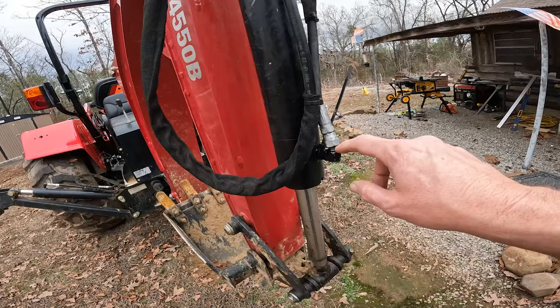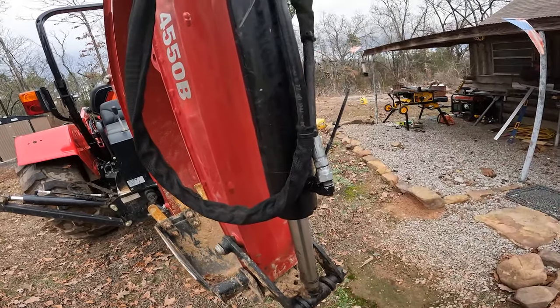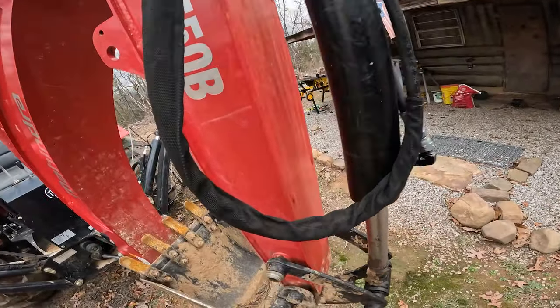Hopefully this little spigot right here will unscrew and I won't have to replace this whole cylinder. I will not know until I start working on it.